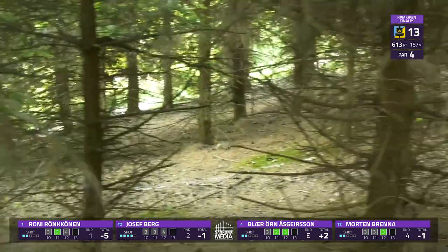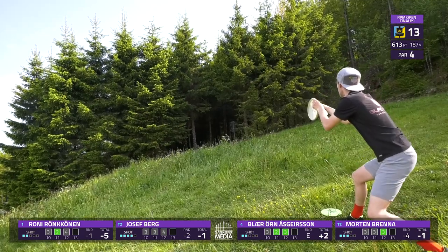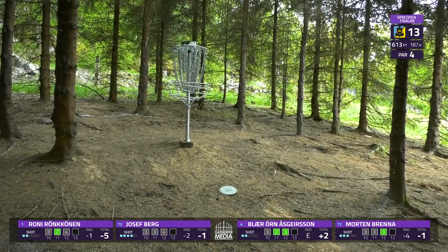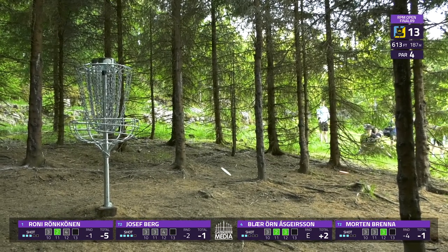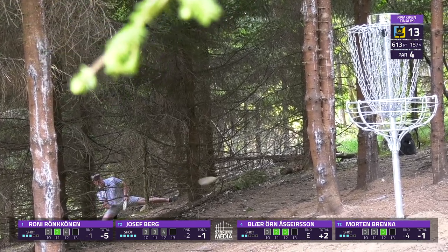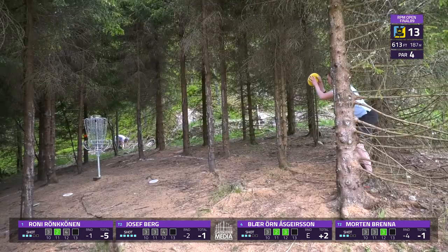Ooh, that's going to be a really tricky putt. That's an unfortunate push through there. Yep, looks nice, like a little upshot. Smart action there. Probably not very much to give a bid with. Same for Josef, and that's a tough one. I think he's going to be taking a double here.